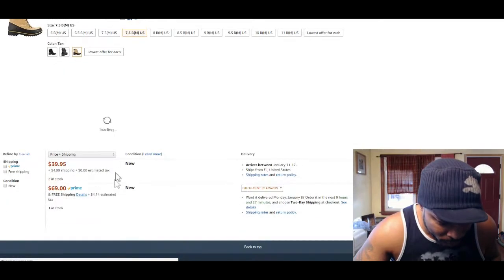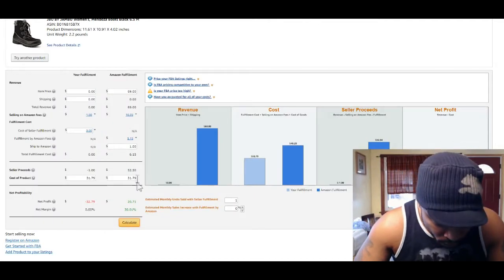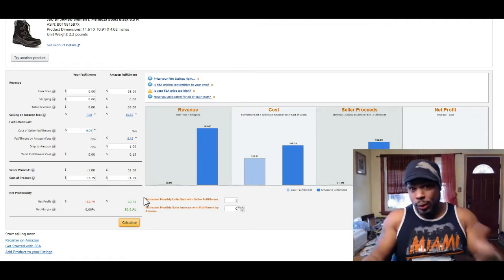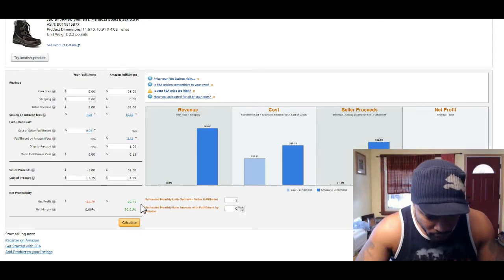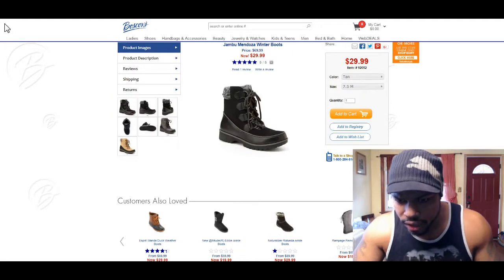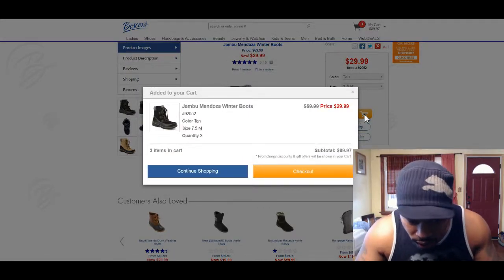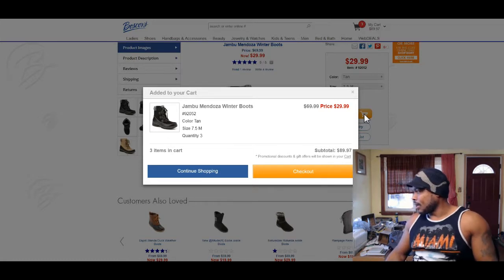What we want to do, we want to jump in at 7.5 because they only got 1 left. If we buy 2 pair, we've pretty much covered what we want to spend. We want to show profit under the way I do it. I'm trying to make $30 to $50 a day in profit. So I might buy 3 pair of these. Yeah, I think I'll do that if they'll allow me. Let's see, because sometimes they may not have the stock. They do.